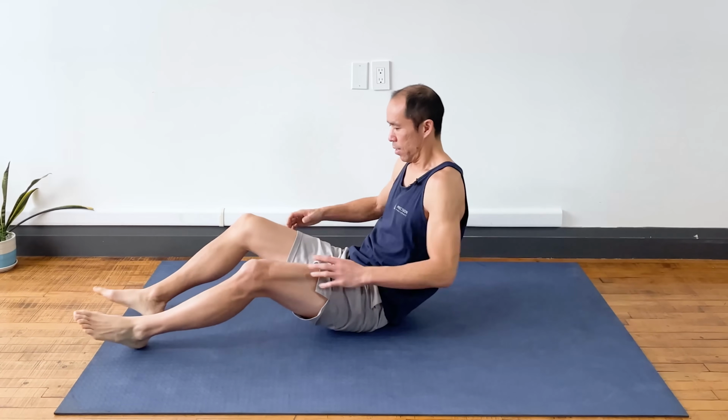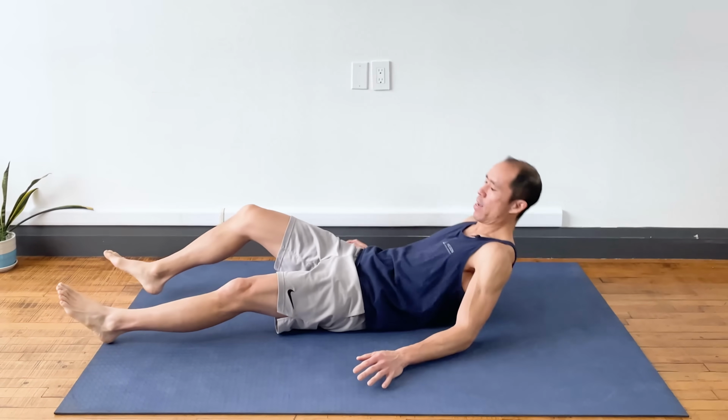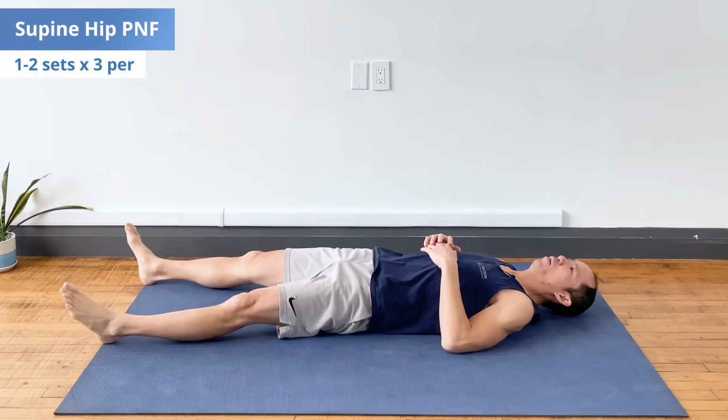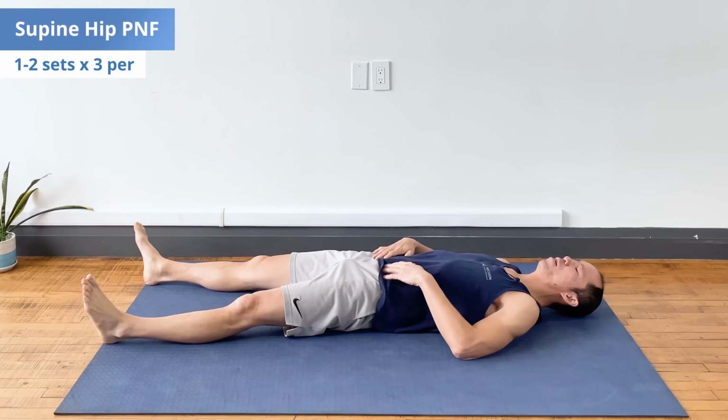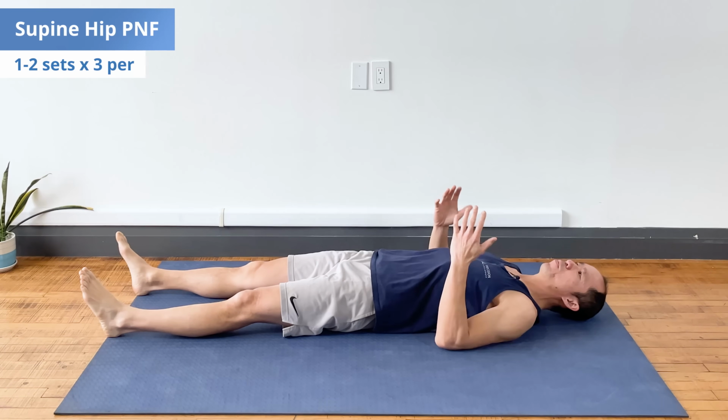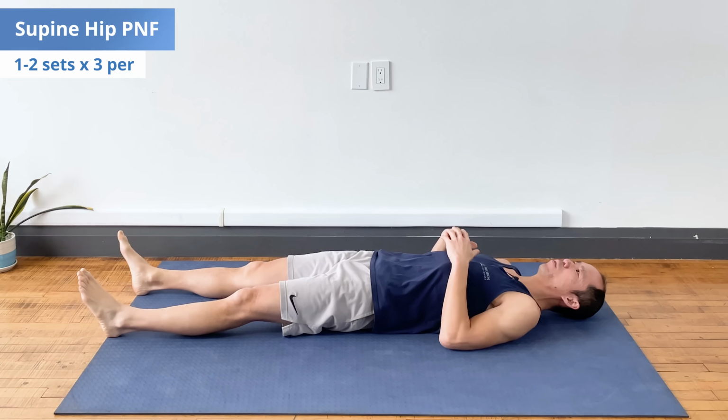The first 3 exercises we went through today already have focused on muscle activation and alignment. Now we're going to start to work the active range of motion component to keep your hips moving freely and without pain. We're going to do the supine hip PNF next. For this exercise, you want to lie down on the ground here, and we're doing one leg at a time. Now, it's called PNF, proprioceptive neuromuscular facilitation.